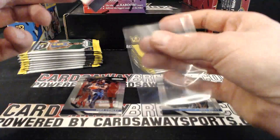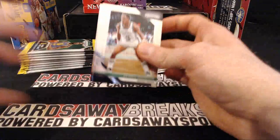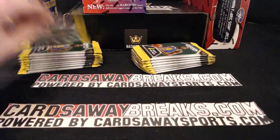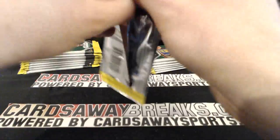Ooh, Collin Sexton. I haven't seen too many autos from him yet. And Mike Conley. Man, he's leaving too. That's crazy, man. It's crazy. Dennis Johnson throwing it back. Rudy Gay's Kirkus. Come on. I mean, you kidding me. Hakeem Olajuwon, Dominance. Michael Carter-Williams. Tobias Harris, Emeka Okafor. We got a silver Isaiah Thomas and Danny Green. Looks like Isaiah Thomas coming back soon, I think.